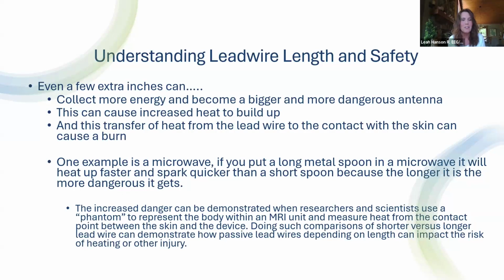One example, and I used to have a video of this and I couldn't find the video, is a microwave. If you have a short metal spoon and a long metal spoon, you can put them side by side, in the video it's two different matching microwaves, and they put little thermometers in there to see how fast they heat up. The longer spoon skyrocketed in how quickly it absorbed that heat from the microwave versus the shorter spoon. It's the exact same scenario that we have in the MR environment with our lead wire length. So ask about the product, ask about the lead wire length, because it does directly affect it.